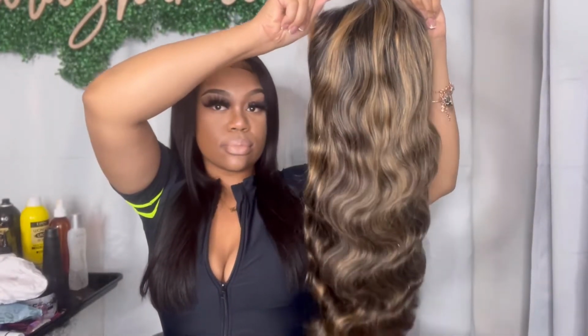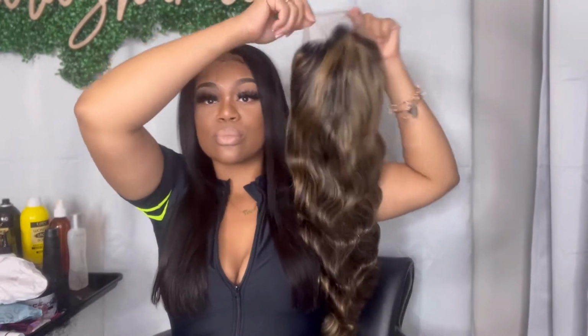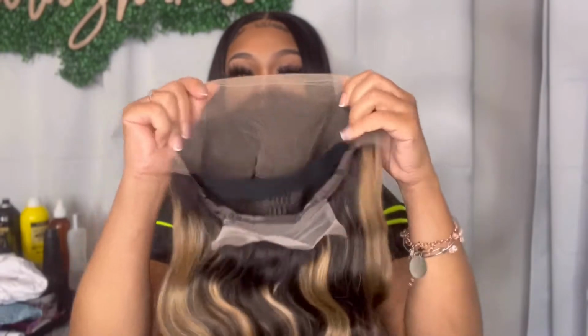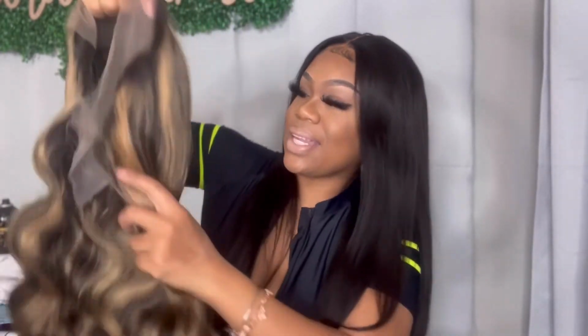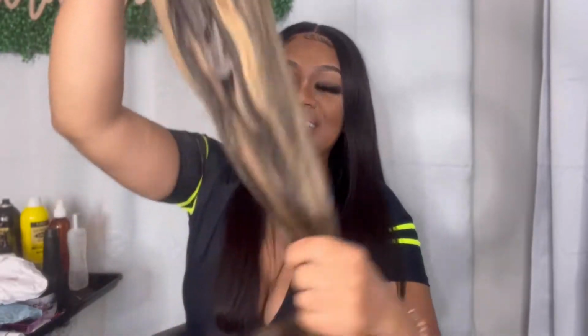Y'all see this color? I know this color has been trending for a very long time, and I fell in love with the color. The color is like a toned 613-27 color, so I was real hyped about it. Y'all know usually highlighted wigs come in like a brown, but this wig was gorgeous because it was dark with those toned highlights. Oh my gosh, I loved it. So I was so excited.